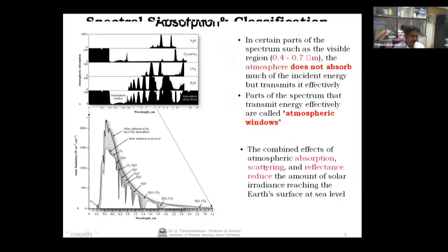Before we proceed further, what you're seeing here is that the Sun sends electromagnetic radiation towards the Earth's surface. The graph with the gray color is the solar radiation at the top of the atmosphere, and what you see in white color within that gray band is what you receive as solar radiation at sea level. So you can clearly distinguish the difference between these two graphs. It basically tells you what happens to the energy when it is traveling through the atmosphere.